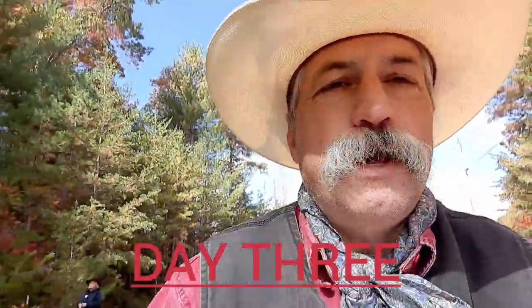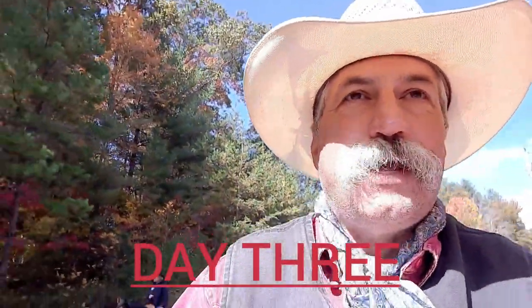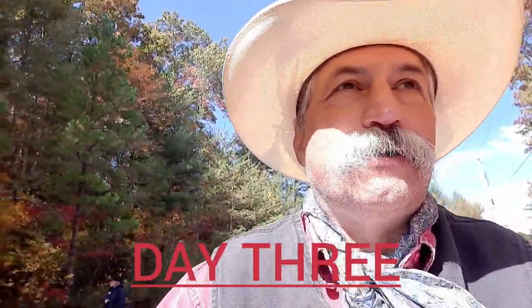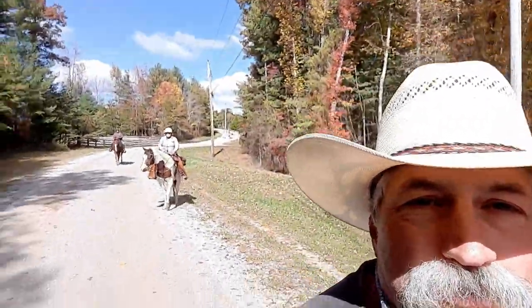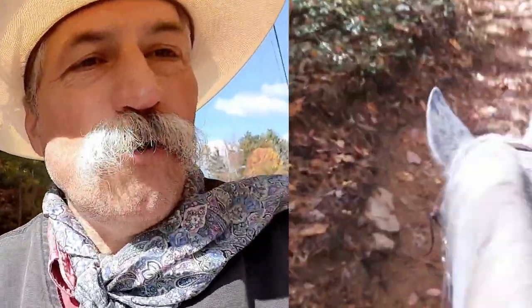This is day 3 of our trip to Big South Fork, and True West Campground, and we're heading out today. Not exactly sure where we're going yet, but as soon as we find out, I'll let y'all know. Anyhow, y'all, this is some of the crowd with us back there, and we've been having a great weekend. So anyhow, y'all just hang on.